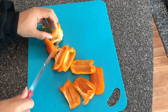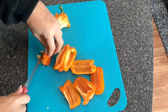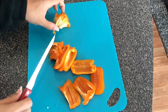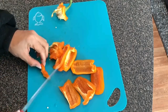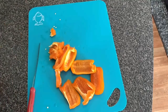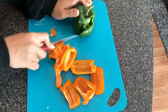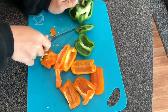an orange bell pepper, and I never knew that the orange, yellow, and red differed in flavor until I started cooking with them more. If you put them all together and they're sauteed to the point that they're mushy, you may not taste the difference, but eating them raw, you can definitely tell the difference. And I think the orange may be my favorite, but it also depends on the day.